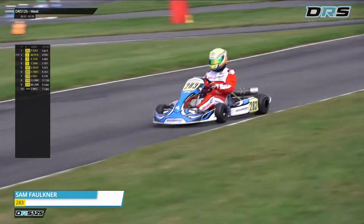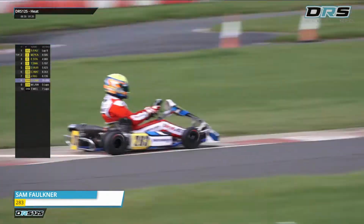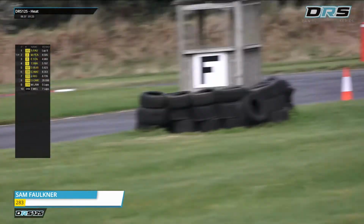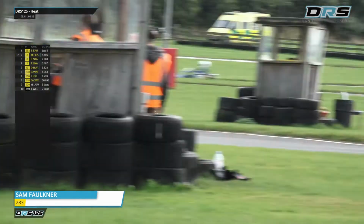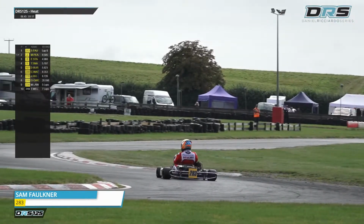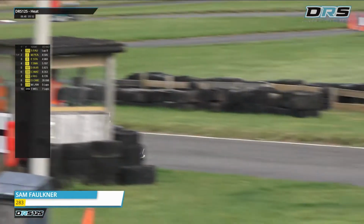And Faulkner it is who leads. Here he is now. This is the corner of... Oh, he's off again there, isn't he? He's certainly all 4 wheels off that time, Sam Faulkner. He's running a bit of a risk here that he probably doesn't need to make. He's got a really handsome lead over the battle for second, which has just had a change.